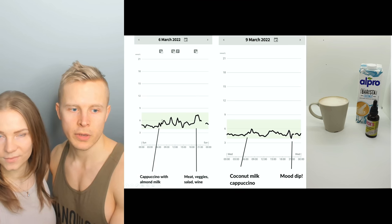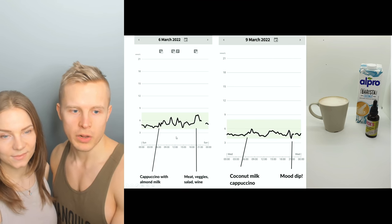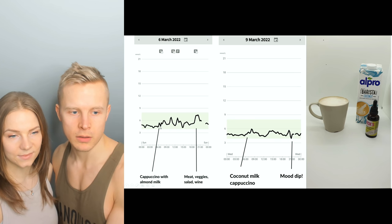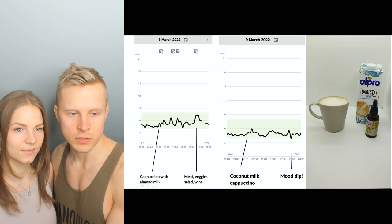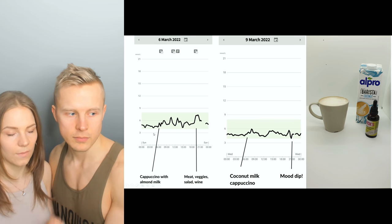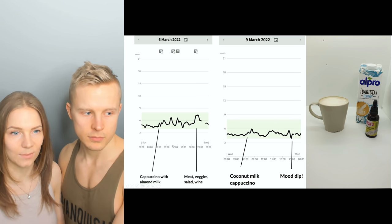7.2. Okay, so this is one of the, let's say, most average morning cups of coffee that we had. It's basically just regular coffee with almond milk or coconut milk, and as you can see, there's no significant rise. It's just a natural response to the caffeine and maybe some of the calories, but no real spike. Here I used the milk and stevia but nothing else, so it was quite a plain mix.